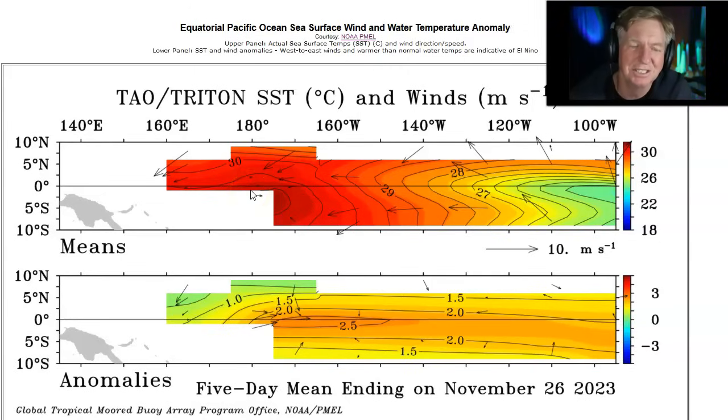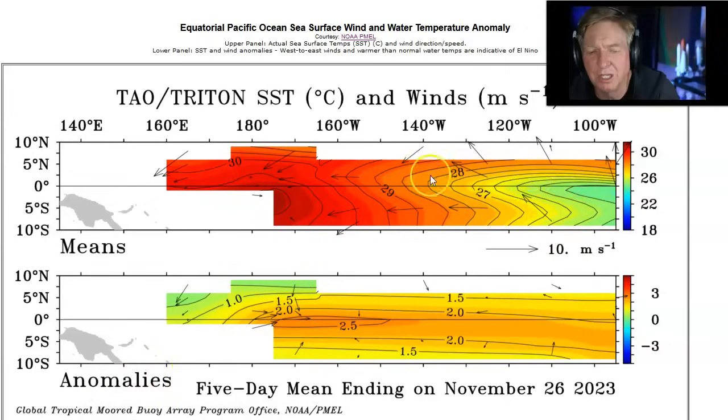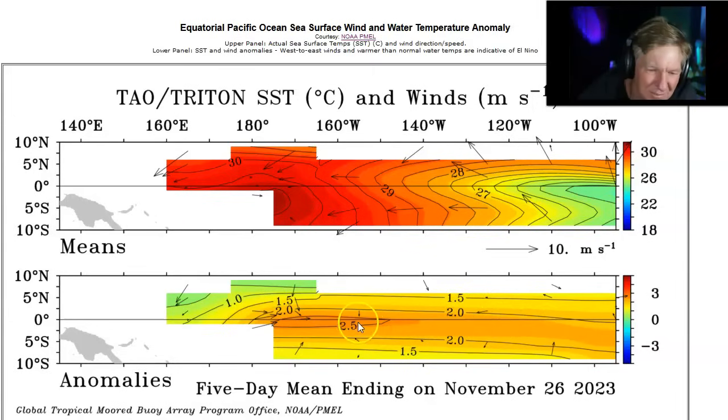It is what it is. There's nothing we can do about that. But anomalies, that's what really matters. The wind anomalies. So, yeah, winds are strong from the east, but this is the difference from normal for this time of year. But you know what? Those strong east winds, that's pretty much typical. Maybe a hair bit stronger right there. But then you're looking at the arrows here, normal. But, whoa, here we go.